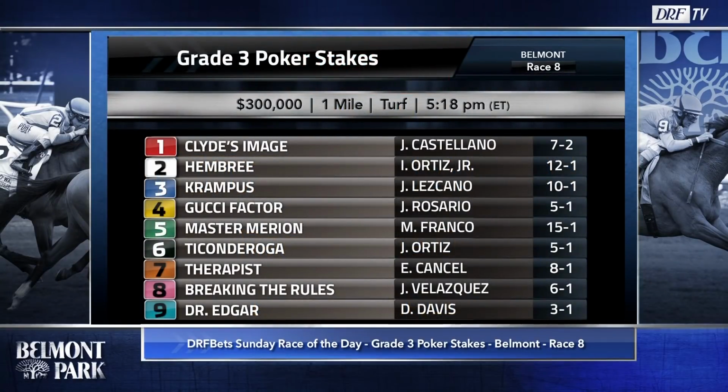And now we'll meet the field for the Grade 3 Poker, and you can access free Formulator past performances for this race on the Race of the Day event page at drf.com. Download them, handicap along with us. We'll take this field in post position order, beginning with the number 1 Clyde's Image.